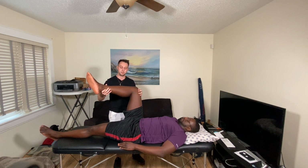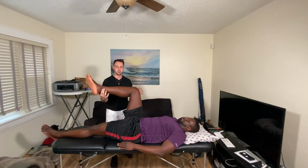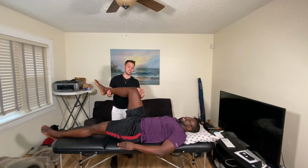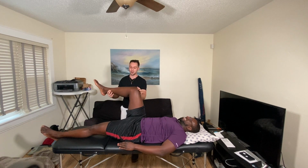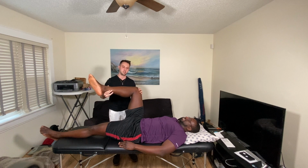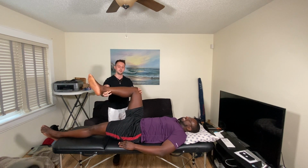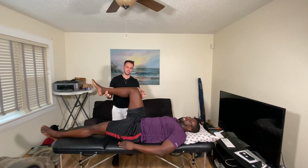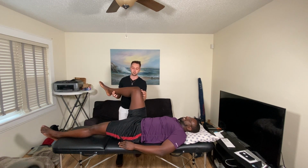Hold it right here. Now, don't let me move you. Don't let me move you. And that's bad. There's nothing firing there. Let's do it again. So this is Josue's big leg. Hold it right here. Two fingers. Don't let me move you. Nothing. There's no resistance there. Those muscles are not firing.